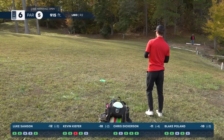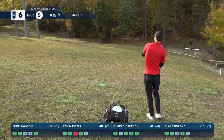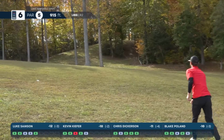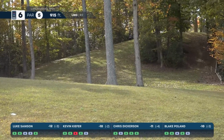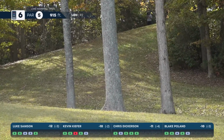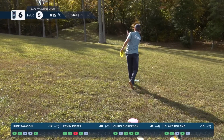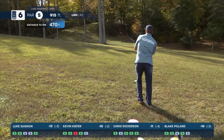Blake throwing 2, hoping to get to the top of the hill. That's going to be a tough task from this far back. Yeah, from there it's a big forehand, effectively probably about a 400-footer to get up to the top, but he does a good job, gets near that lone tree over there, and he's going to have definitely a solid chance at birdie. Not a gimme.